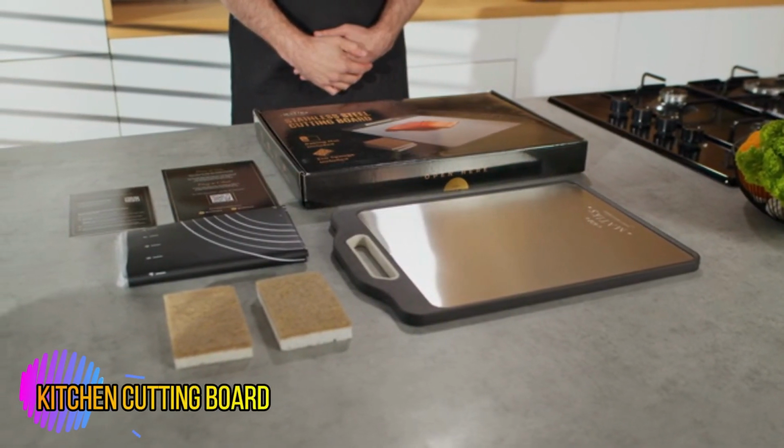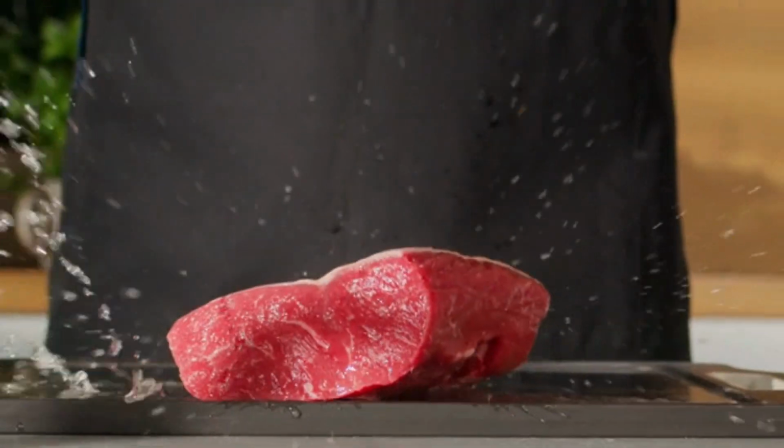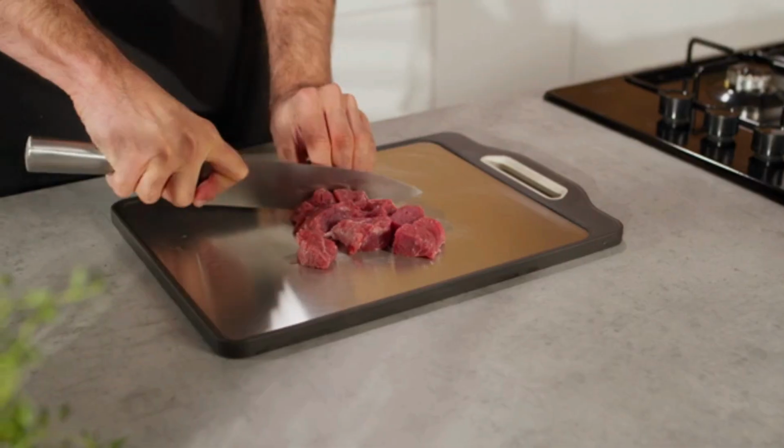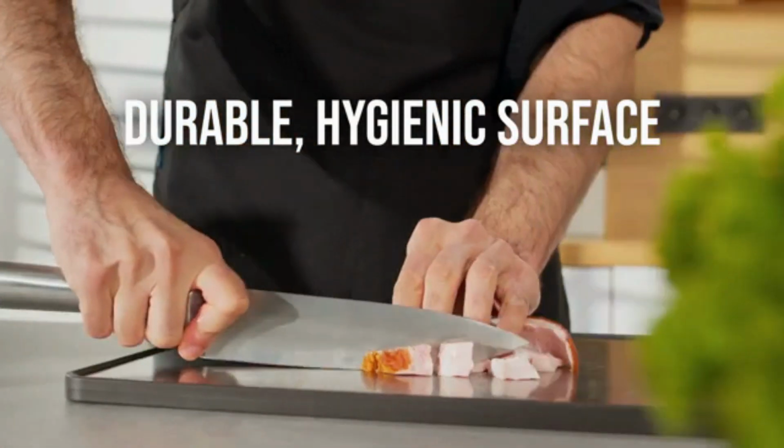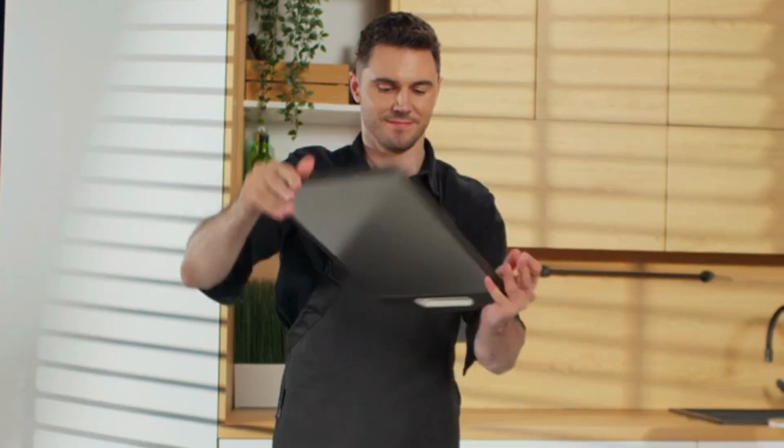Kitchen cutting board. Ultra durable and built to last. Unlike wood or bamboo, these thick, non-porous boards are incredibly durable. Won't splinter, crack, or peel, even after many washes. No oiling or maintenance necessary.